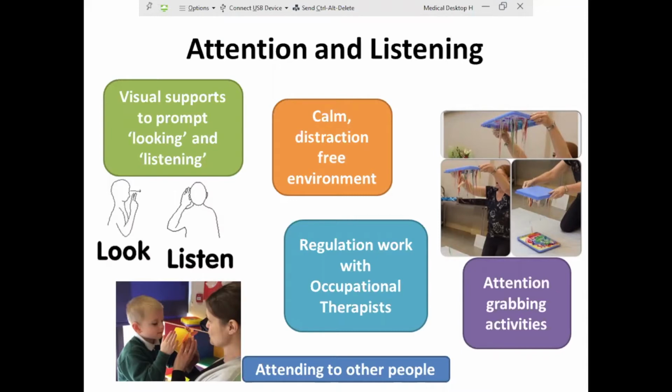So attention and listening skills, these are really important. They enable people to engage in activities and social interactions, and they also enable people to sort out what to attend to. For example, should I attend to the adult who's talking to me, or should I attend to that lawnmower I can hear in the background?